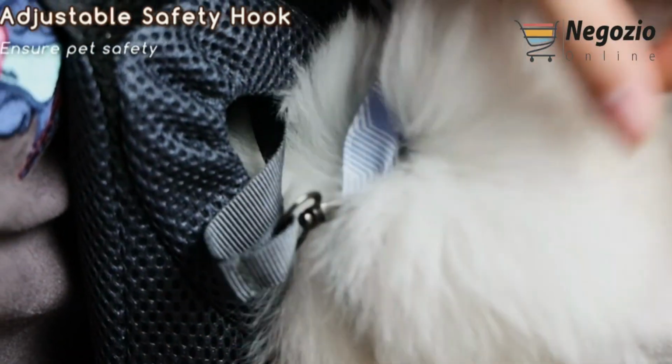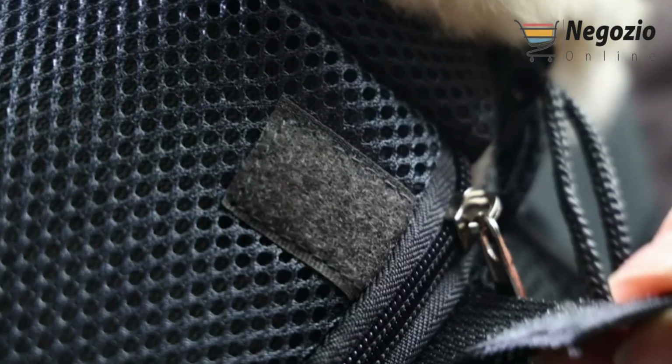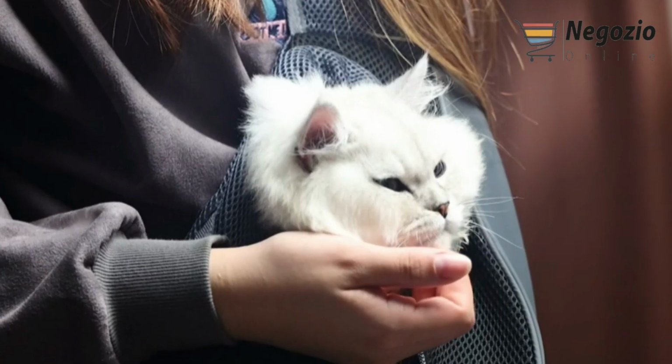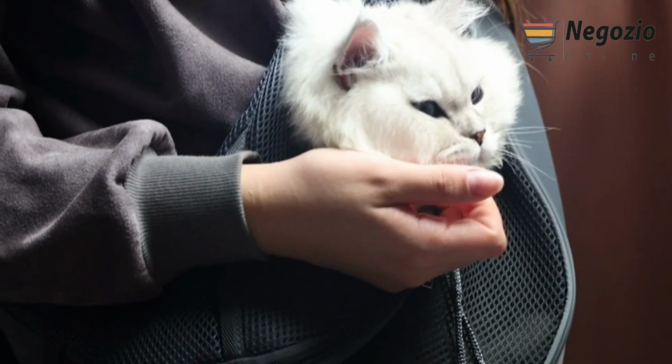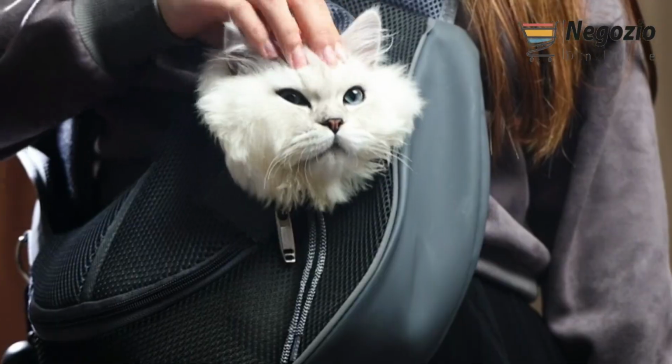It features a spacious main compartment that provides enough room for a small pet to comfortably rest and move around. The interior is lined with a soft and cozy fabric to keep the pet warm and comfortable during the journey. The bag has a secure closure system to prevent any accidental escapes.